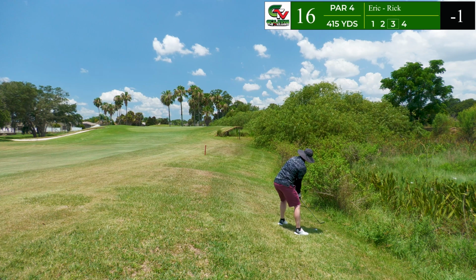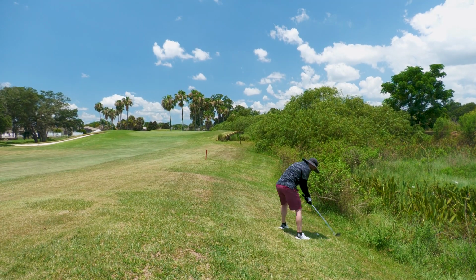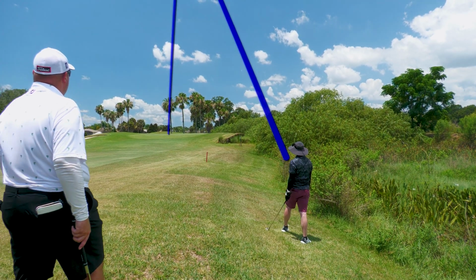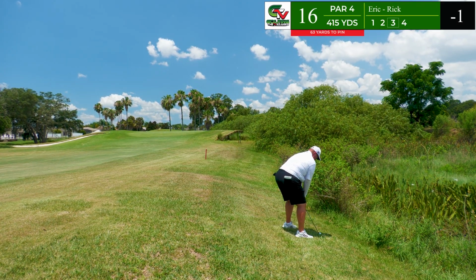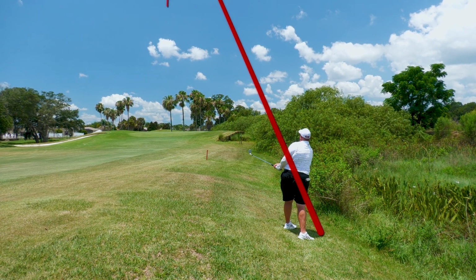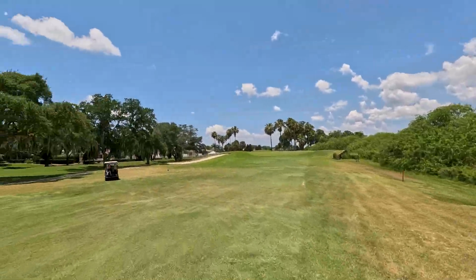So Eric's ball was up within the penalty area. It's 63 yards to the pin, and he's got a choke down wedge here. This one is going to get on the green. Well done. That gives us an option. I'm going to try to be aggressive. I feel like this is going to be cutting, so I'm aimed left of so I can cut it toward the pin. This one does not cut. Stays out. It's a little short left.